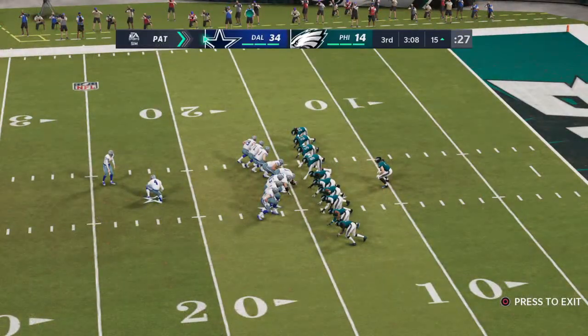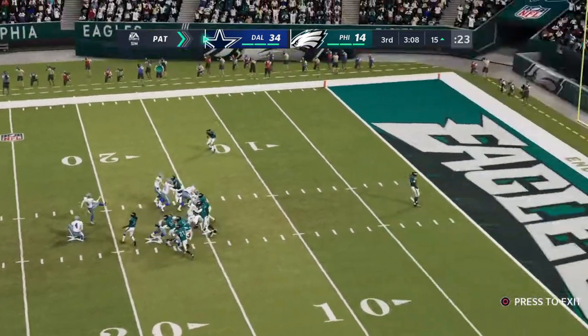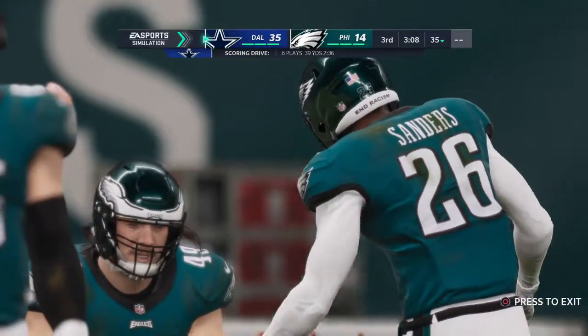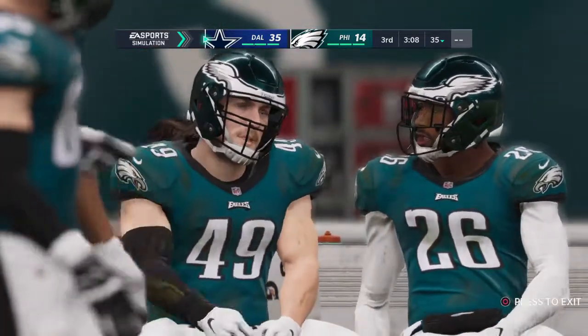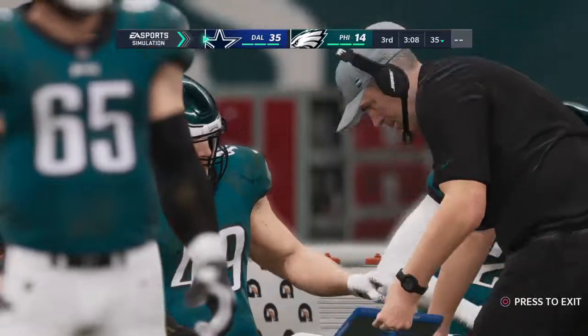Zuerlein now for the PAT. And he's been a busy man, 5 for 5 now as he knocks another one through to extend the lead. A drive that time of 6 plays, and it's capped off with a Cowboys touchdown.